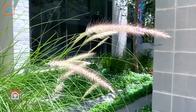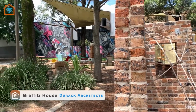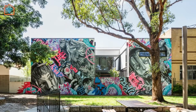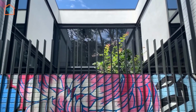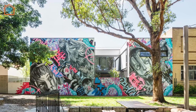Our second house today is the Graffiti House, designed by Durack Architects. Graffiti House is the amalgamation of a brief which sought to convert an existing clothing warehouse into a home that was both a refuge punctuated with moments of intimacy, while also a series of spaces with a sense of drama and connection with the outdoors.